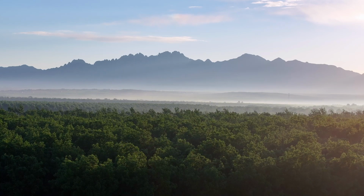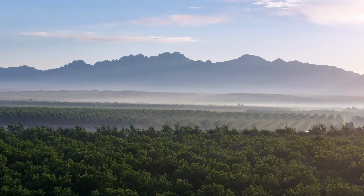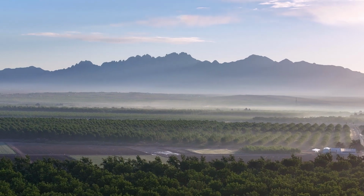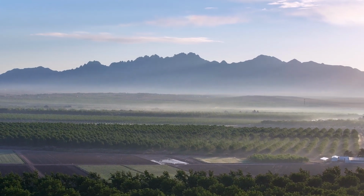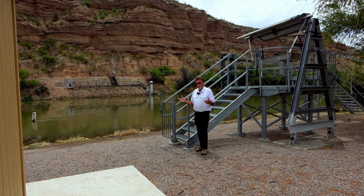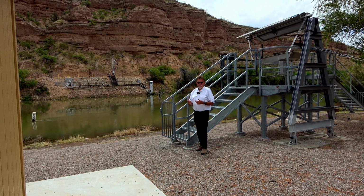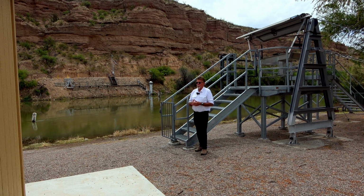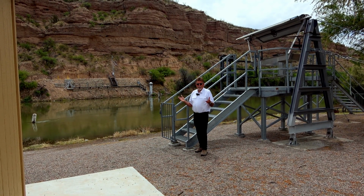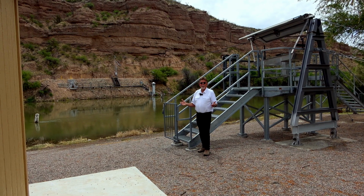A culmination of that then initiates the irrigation season, and we are just excited that we can stand here and look forward to a successful water season, and certainly one that would bring a little bit more water to the farmers than they have seen in the past.